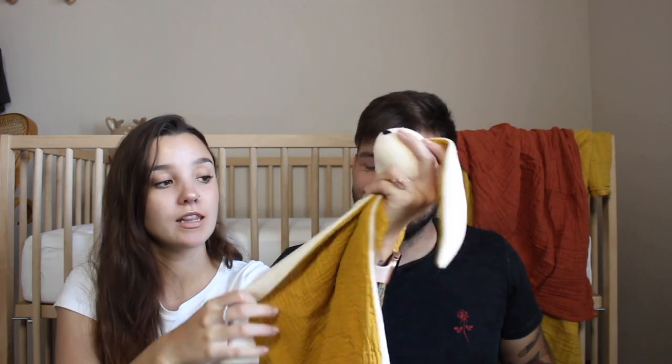Up next we have something from Bobo Baby. It is a lovey. It is a cute bunny rabbit. So she makes these handmade from Slovenia. They're so cute. Oh my gosh, look at this sweet rabbit. I absolutely love it. And I chose the mustard one. As you can tell, mustard is a color that we enjoy here. I told her that we will be bringing this to the hospital with us, take some pictures, and I love it, can't wait to give it to him.